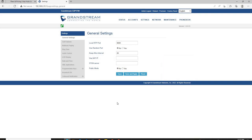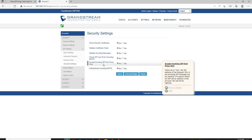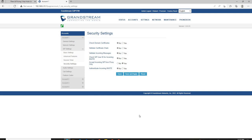After accessing your Grandstream GUI, I am currently using a GXP 1780 for this example. Please go to Accounts. Pick the account that your extension is currently registered under or your number is currently registered under. Upon doing so, please click on SIP Settings and then click on Security Settings. By default, any Grandstream phone will have all of the security settings checked as no. But there is one main one that you need to focus on and enable, and that is the accept incoming SIP from proxy only. Please click yes, click save and apply, reboot your phone, and you will see that the robocalls have been stopped. And that is pretty much it.